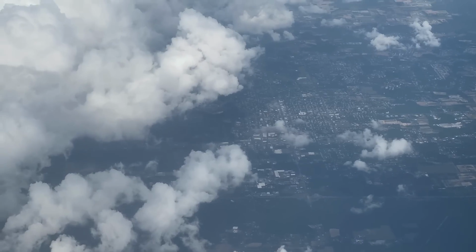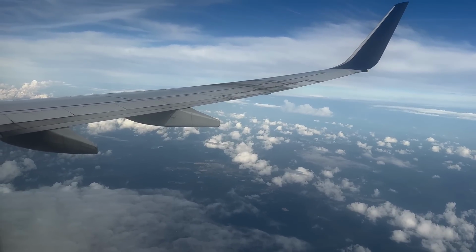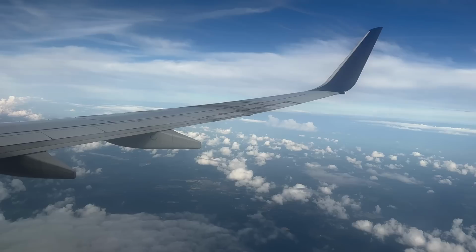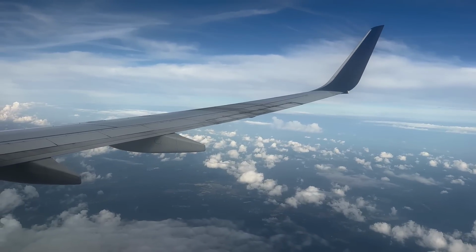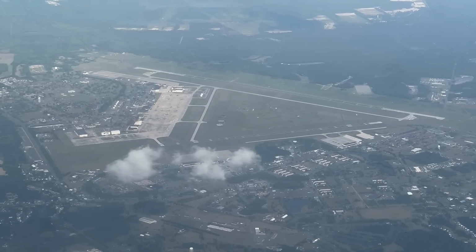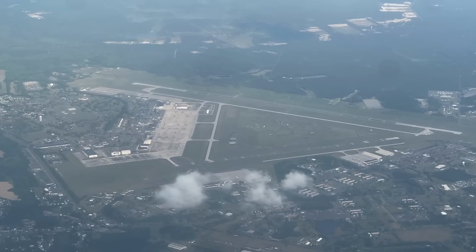And as we descend, the controller has a speed restriction for us once we reach 10,000 feet. "Delta 1708, at 10,000, reduce speed to 250." A little further on, we're told to descend to 7,000 feet. "Delta 1708, descend and maintain 7,000." "Down to 7,000, Delta 1708."